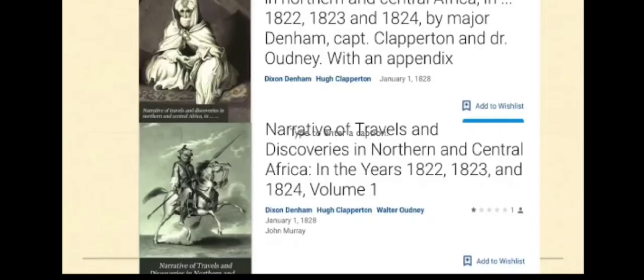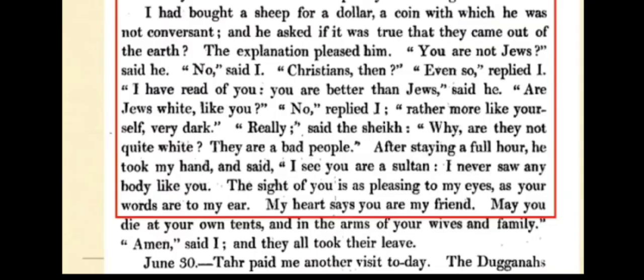Let's go on to our next quote in the Narrative of Travels and Discoveries. You can see it there on the screen. I'm just going to forward through to our quote, and I'm going to jump a little ways down where it says, "You are not Jews, said he. No, said I. Christian then, even so." Or, which means yes.